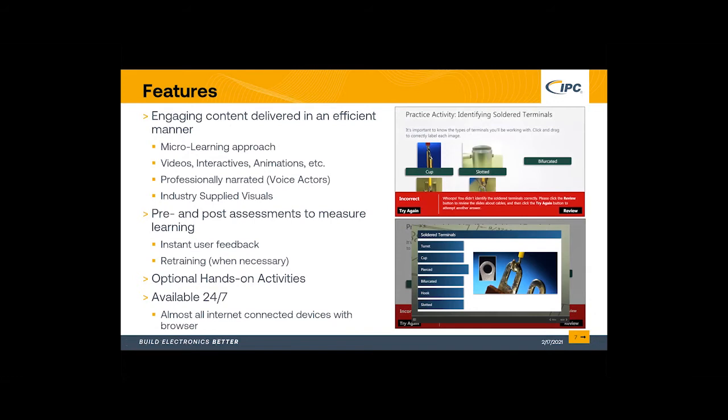The way that we've designed the programs is that we're utilizing what's known as a micro learning approach. So each module will be fairly short in the grand scheme of things. I think the longest module we have would take about 2 hours to complete. But even that module is broken up into subsections. The whole idea with the subsections is that we want to make it easy for organizations to implement it however they see fit internally.